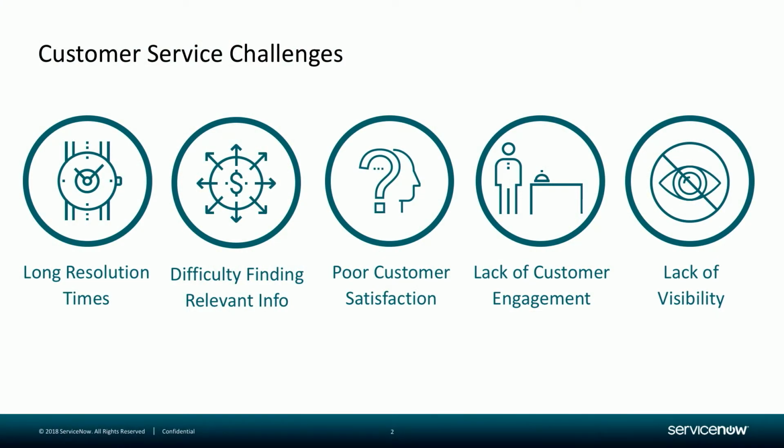So before we get into the innovations, I wanted to talk a little bit about some of the customer service challenges that we're addressing in the Kingston release. You probably have heard us talk about how we want to help companies deliver service that's effortless, connected, and proactive. So for effortless, we're focusing on addressing those long resolution times as well as helping customers find relevant information to solve their problems or answer their questions.